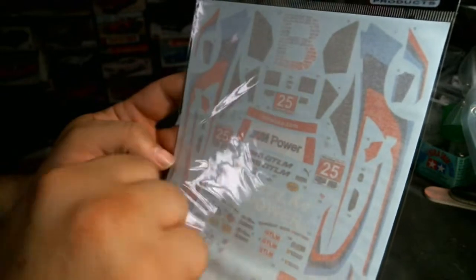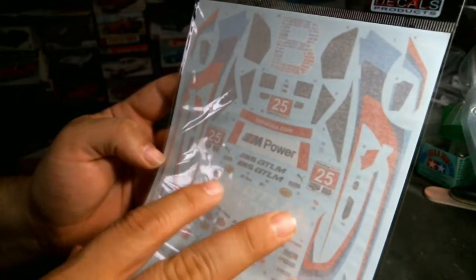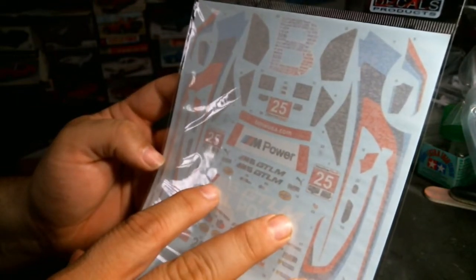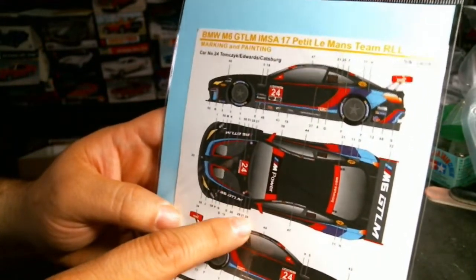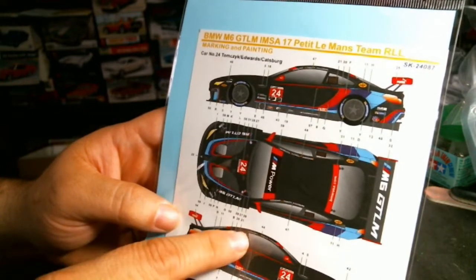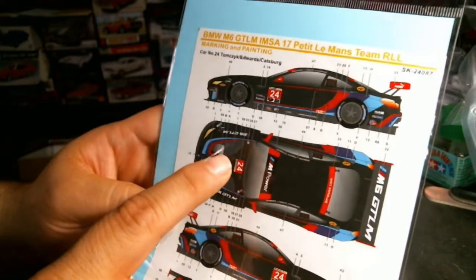If you take the logo off the top and just leave it off and cut one of the drivers off, and I can't remember which one it is right now off the top of my head, this would also represent the two other races that the 25 car won during the 2017 season. This black car, the 24 car, also won two races. It won the Detroit Grand Prix, and it won the race up at Mosport, which is the Canadian Motorsports Park. And again, I'd have to figure out which one you cut off.